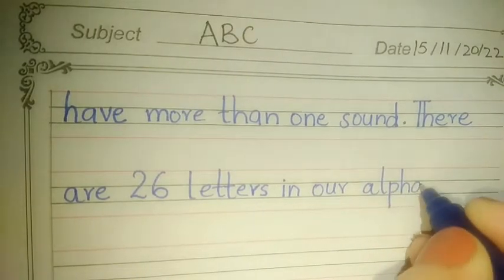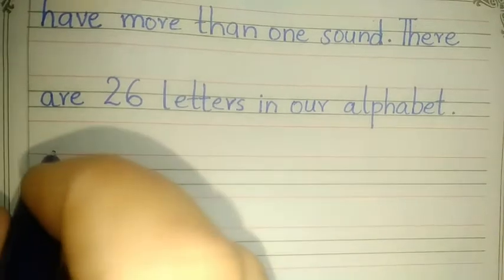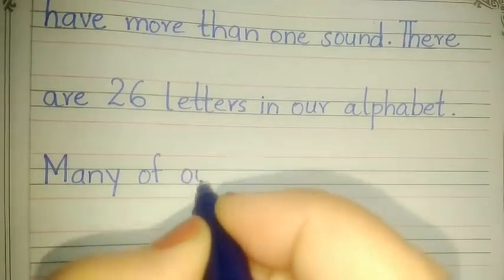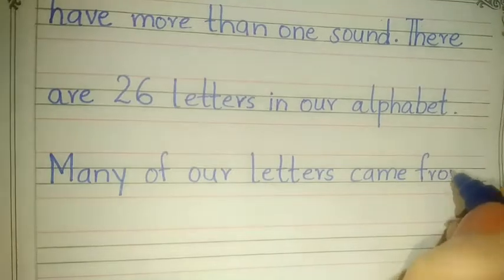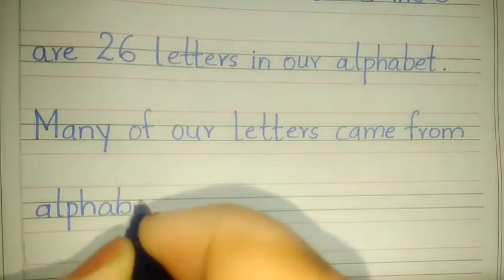Many of our letters came from alphabets made many years ago in foreign countries.